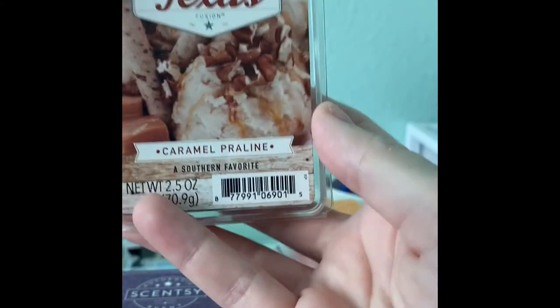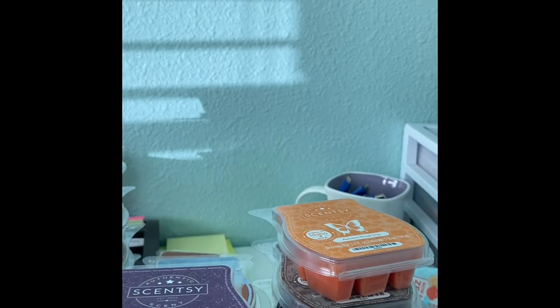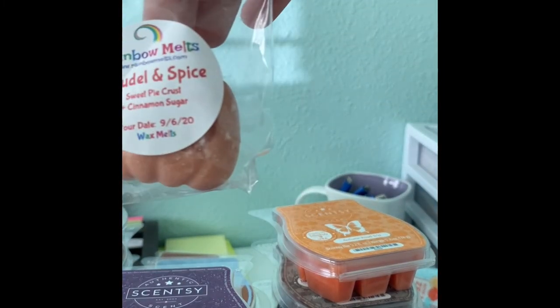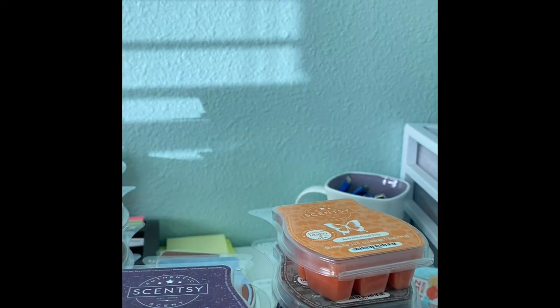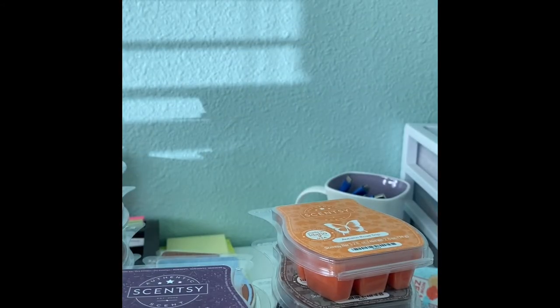And then I just have a little bit of Walmart wax. This is caramel praline and cinnamon apples. And then I really only have a little bit of vendor wax, so I won't even cut the video here. I'll just reach into the trailer. I put two from the advent calendar, day 7 and day 4. I have a little strudel and spice from Rainbow Melt, just a little sample. I have broomstick, which is Palo Santo lavender, sage, and citrus from that tea stash.